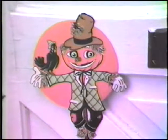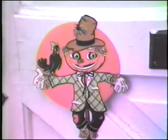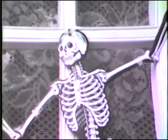We're getting ready for Halloween, and here's Mr. Pumpkinhead and Mr. Skeleton.